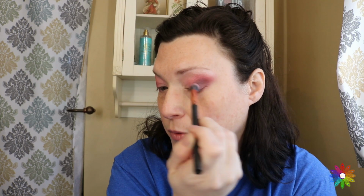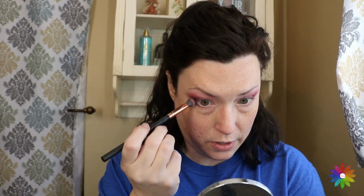It's not the dominant color of our eye look. We want those reds and pinks to be the dominant color. But sometimes you need a little help with those to kind of make them look a little bit deeper. Right. And we're actually going to take the same brush and we're going to go into that color Tease, tap it off, and we're going to smoke out our waterline with it.